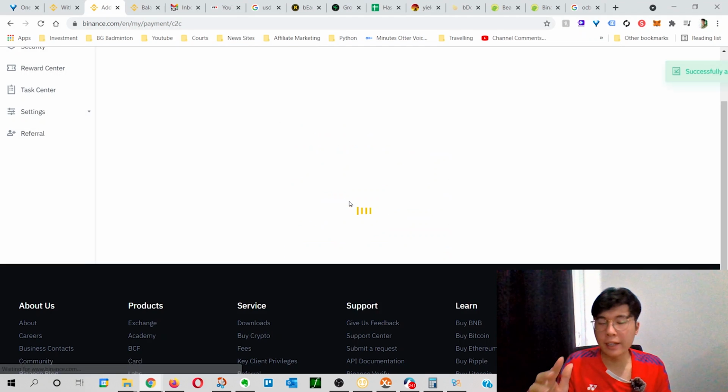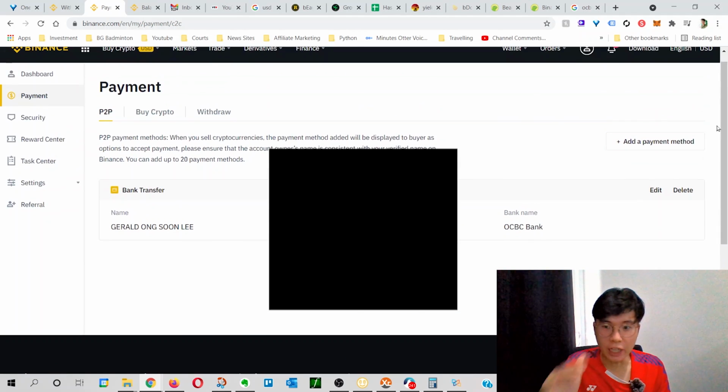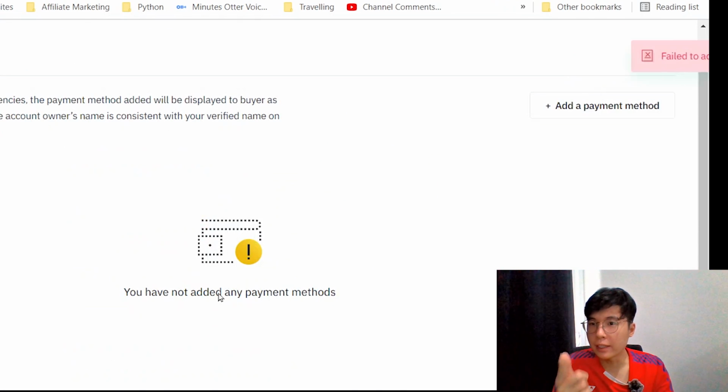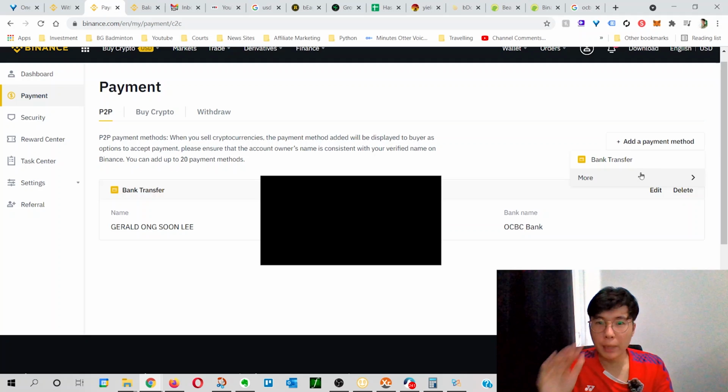One thing to note when adding your bank account is to not put dashes in it, because I put a dash and I got an error. So this is how it looks when you get a failed to add option. So make sure you remove the dashes.